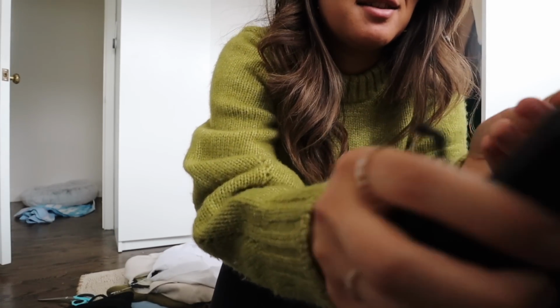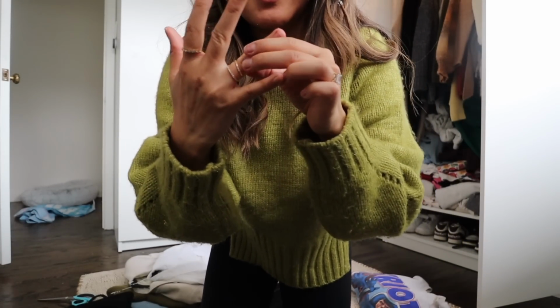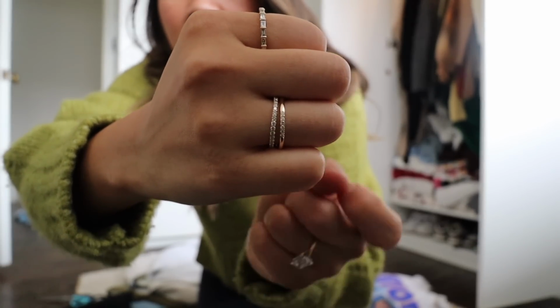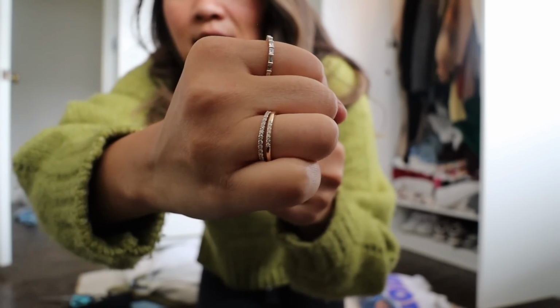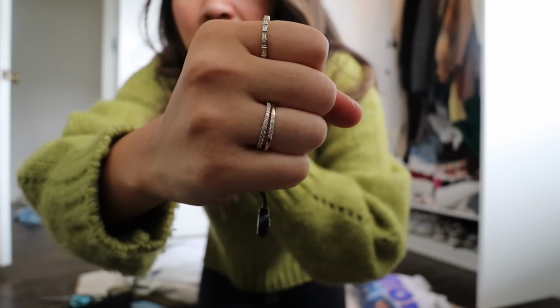Oh, and this line diamond ring. I'm actually so excited. I wish my nails were done right now. I got this in a size 5. So I have the eternity band already, so I thought it'd be pretty to put the line diamond one there. And then I have this half baguette band, so I thought that would be just cute.